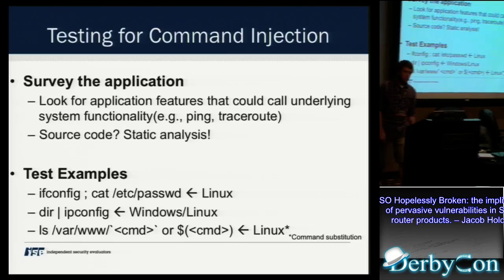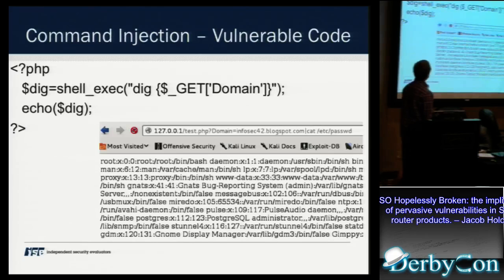All right, so here's a very simple PHP script, like 2 lines, that's vulnerable to command injection, just to give you guys an idea of what you could look for in web applications. This code is taking a GET parameter, domain, and passing it to shell_exec, which is the system function in PHP, and what it's going to do is execute dig with whatever domain you give. What you can see here is I pass a domain, infoset42.blogspot.com, and then I chain a command. The command that I chained was cat /etc/passwd. The password file was returned by the web server.